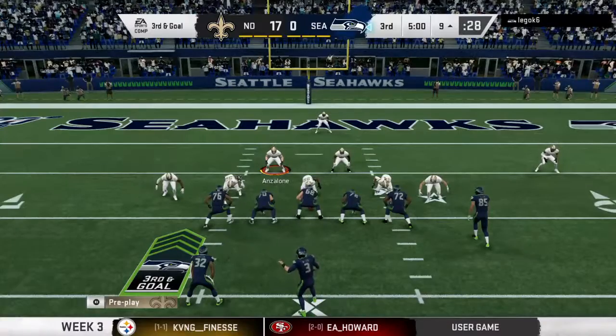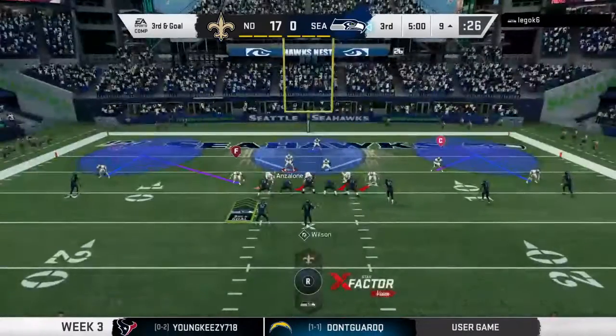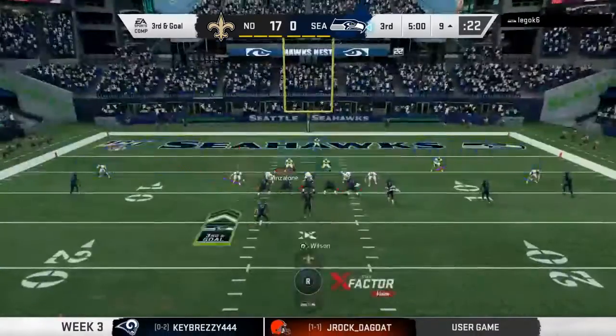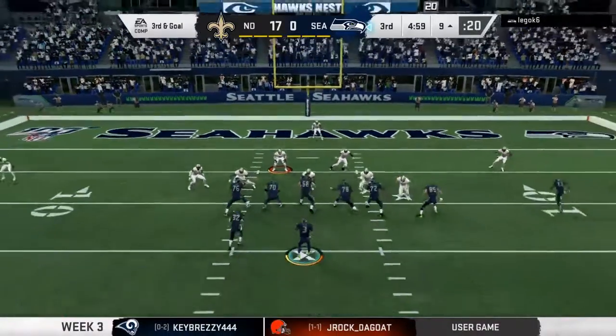Tighten up, tighten up. Pull it together. 47 Mike, 47 Mike. Watch the run, watch the run.